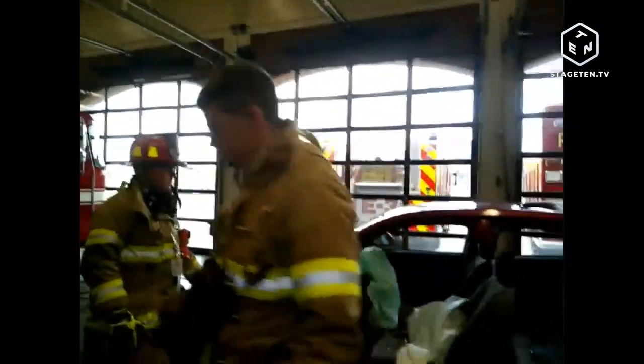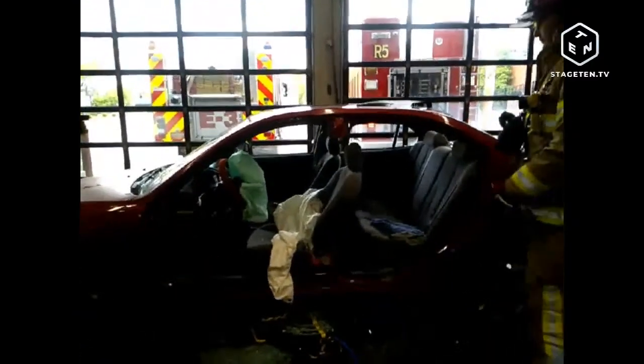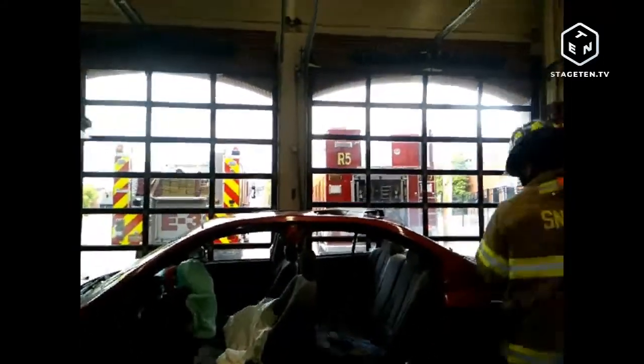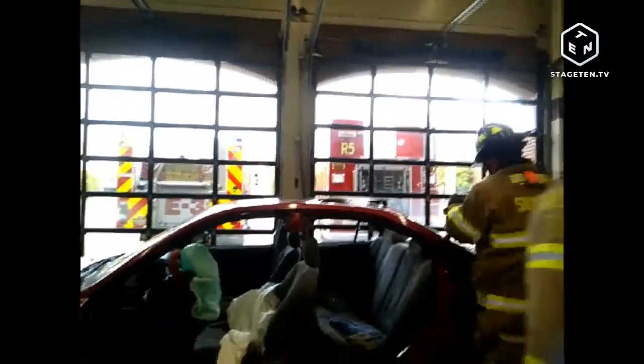So, in real life, we would move the patient out with the help of the ambulance and get that patient taken off to the nearest hospital. In case there were other victims.